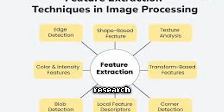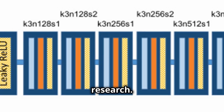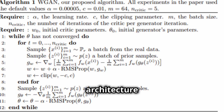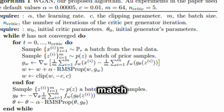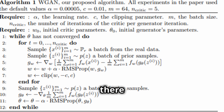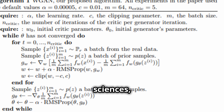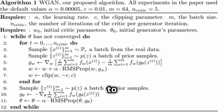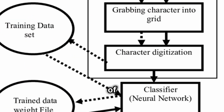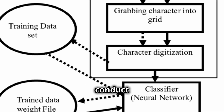Next, you outline your research objectives. These are the specific goals you hope to achieve through your research. Some disciplines may require an architecture diagram or framework, yet others would use algorithms which match with the objectives. Very often there are outcomes or performance benchmarks. In the hard sciences, these should be measurable, and these metrics should be directly related to your research question. Think of these as the individual experiments or observations you'll conduct on your mission.